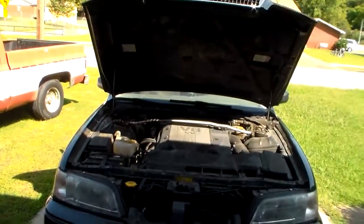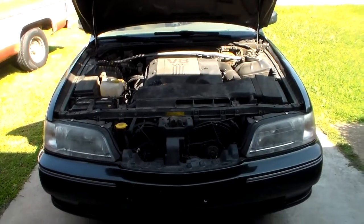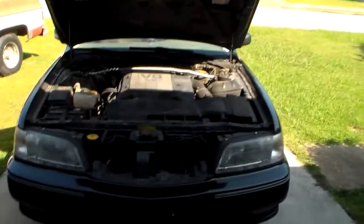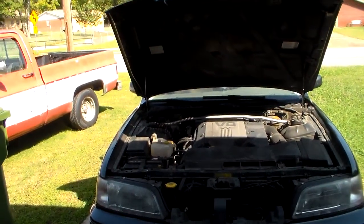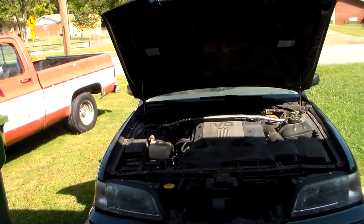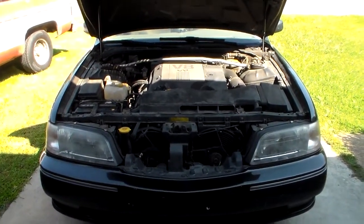So, I guess right now I've just got some things to think about. I think I'm going to try to drive the other stuff as much as possible and kind of take the load off of this one. And then decide whether I want to go in and fix its problems. I'm going to go ahead and fix the coil pack.